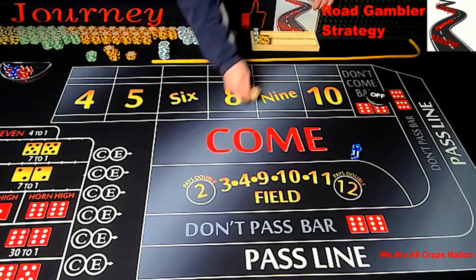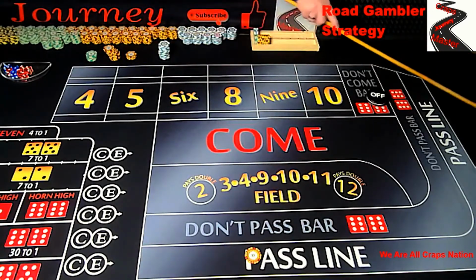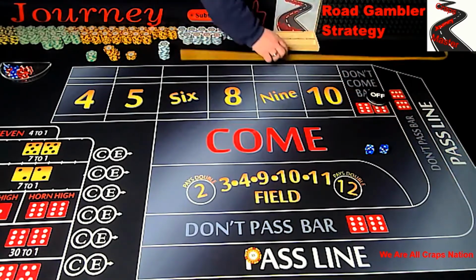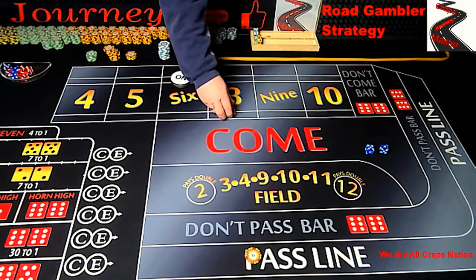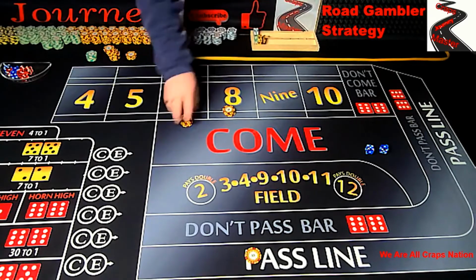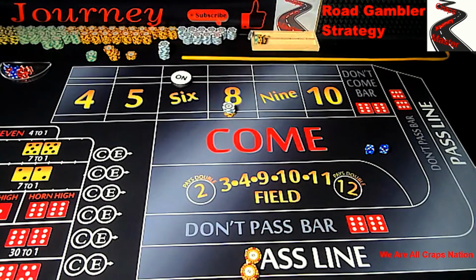Okay, we'll start off with a $5 pass line bet. Dice out, looking for points. Coming out. 516. The puck goes to the 6, and what we're going to do now is we are going to go $24 on the 8, and we'll go 1, 2, 3, 4, $20 on the pass line odds. Okay, we're all set up.